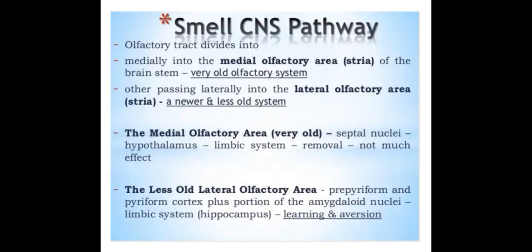Smell, CNS pathway. Olfactory tract divides into the medial olfactory area of the brainstem, a very old olfactory system, and the lateral olfactory area via the stria, a newer and less old system. The medial olfactory area: very old, septal nuclei, hypothalamus, limbic system; removal has not much effect. The less old lateral olfactory area: prepiriform and piriform cortex plus portion of the amygdaloid nuclei, limbic system, hippocampus, learning, aversion.